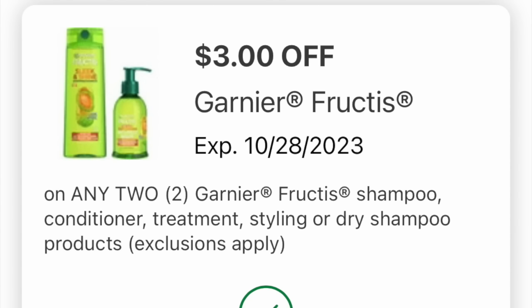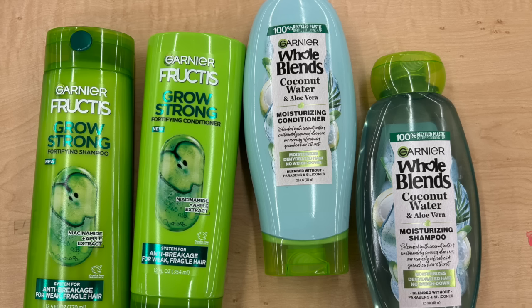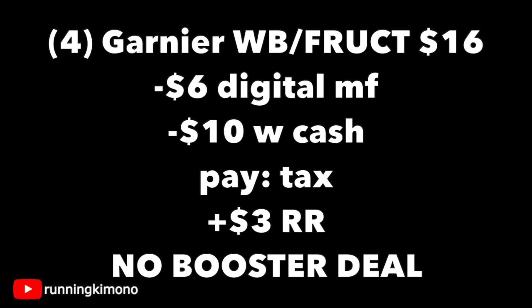And then just to show you, what does your basket look like? 2 shampoos and then 2 of the Whole Blends, mix and match of shampoo and conditioners for pairs. So grabbing 4 of these, that's $16 on the nose, subtracting your digital coupons. I threw in $10 of Walgreens cash, and then I just paid down the tax. And then I got back a $3 register reward. And obviously this is a no booster deal.